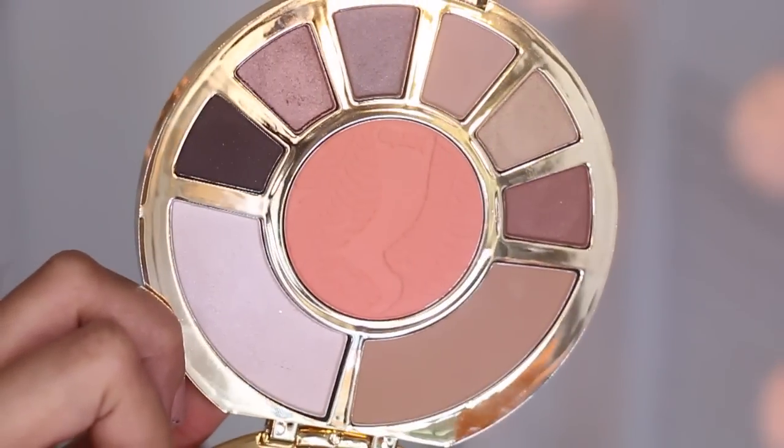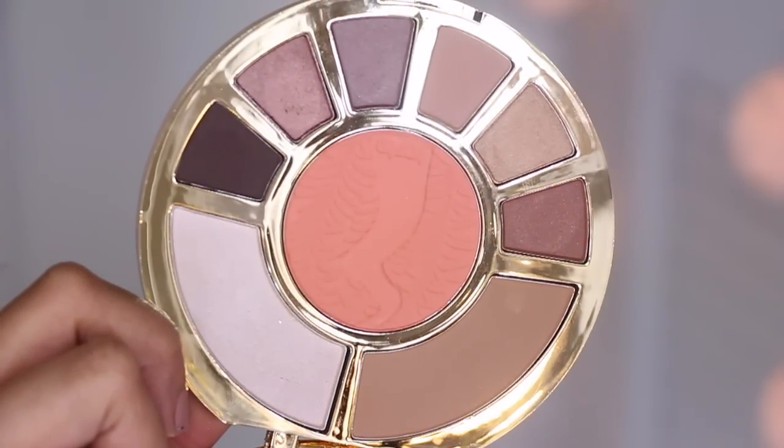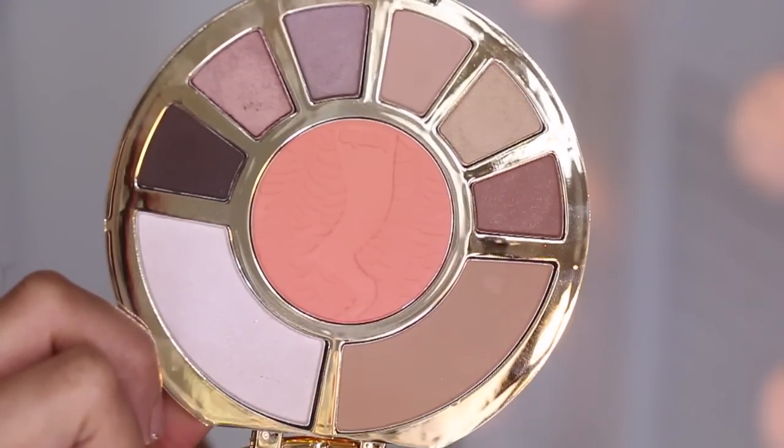I picked up the Tarte Showstopper palette, and if you guys have followed me for a while, you know how big of a fan I am of these little palettes right here. I just filmed a beauty snapshot with this palette, so I'll expand if you're curious what I think about this entire palette. I'll link the video down below if it's already live before I do this video, but this is what the palette looks like. Here are the shades in this palette. It's very pretty. So there you go.